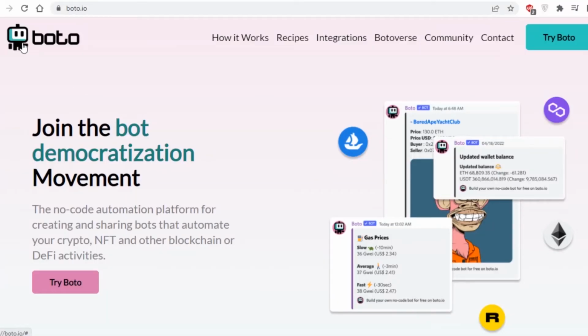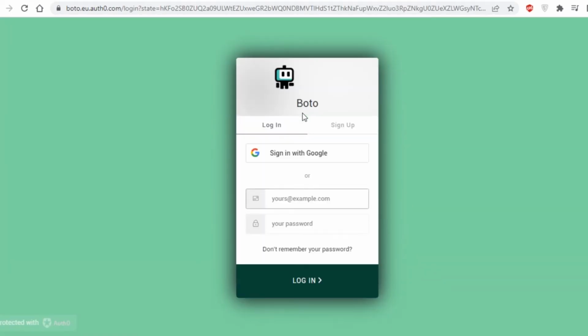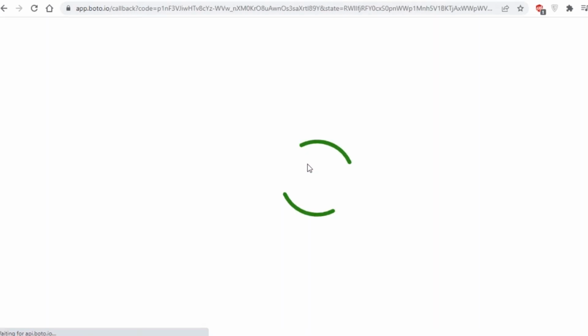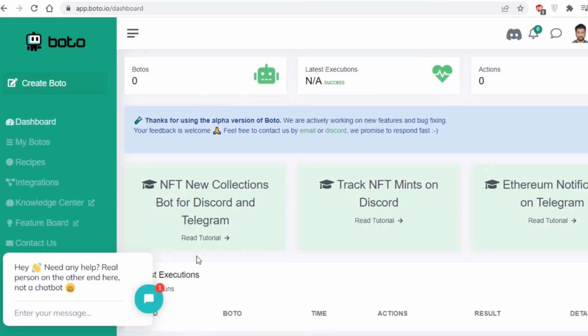There are also some Discord-based bots like Boto. Boto is a no-code platform for building bots, where you can create a bot or just copy a recipe and start using it straight away. All you need to do is to create a Boto account and then add the Boto bot to your Discord server or private chat. All you have to do is to go to their website and use any of their suggested formula to develop a bot that will post every time an NFT is sold for a specific collection or account address. You'll need to fill out the OpenSea address on the NFT you'd like to track.